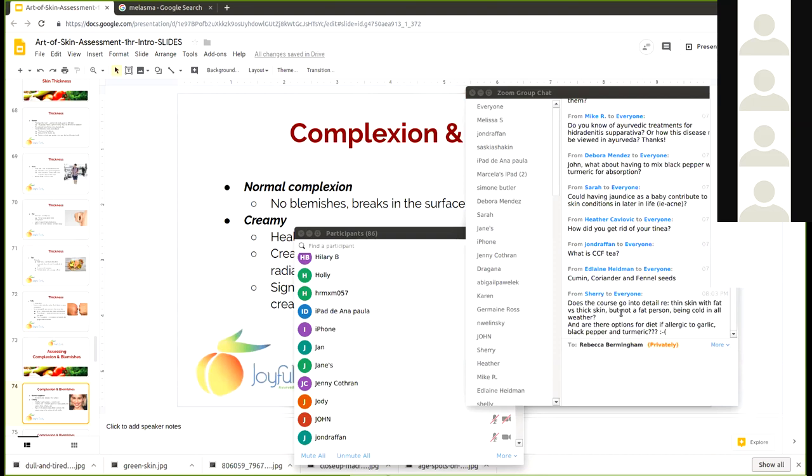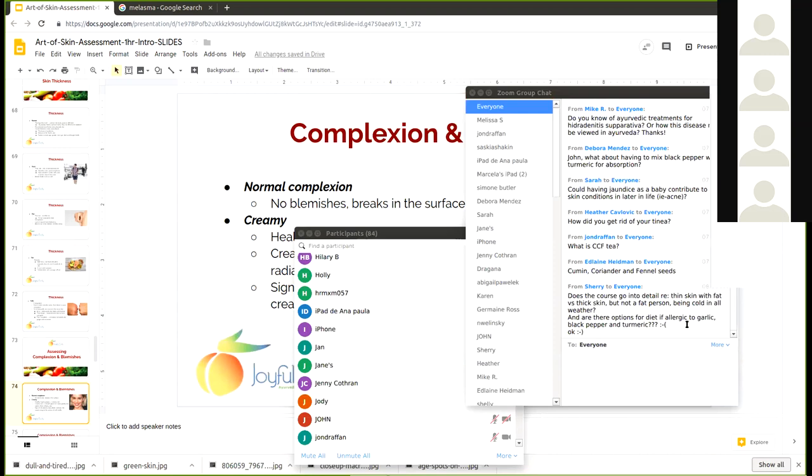Are there options for the diet if you're allergic to garlic, black pepper, and turmeric? Oh, yeah. Remember that in Ayurveda, it's not about the specific ingredient, but about the qualities of the ingredient. So, Sherry, I'm glad you asked this question, because what do we think of as garlic? I think of garlic as being pungent and sharply pungent and aromatic. Well, you can recreate that.